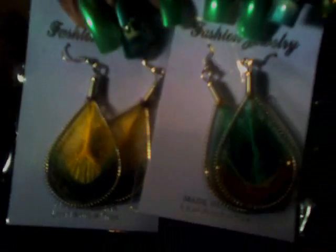See? Love it, love it, love it. Love it, love it. Okay, these don't want to go back in the bag. They don't want to go back to prison. Okay, let's see. Three more pair to show.